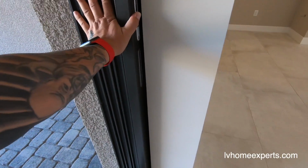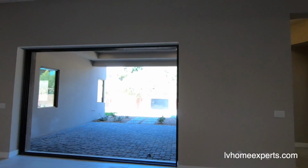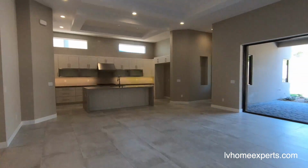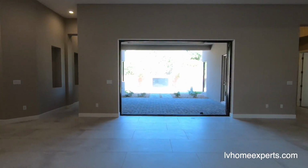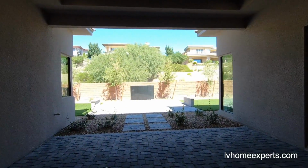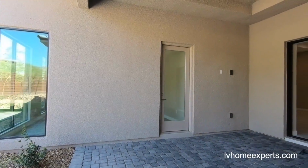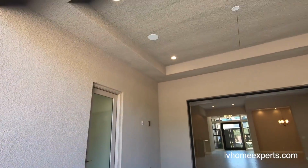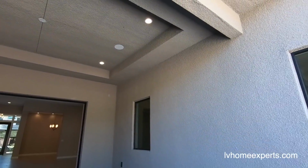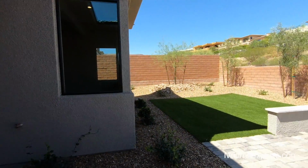Okay. Now let me show you what this looks like here. So that way you get a nice feeling for this. Look at this. It's gorgeous, right? As you walk in, boom. Imagine a pool right here. And also you have your nice covered patio area. Show this to you. Look at this. Looks like they're equipped with some surround sound. This one comes with a pre-plumb for your barbecue grill.